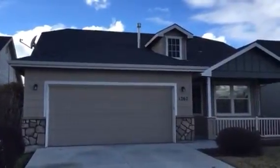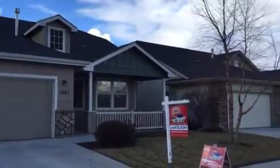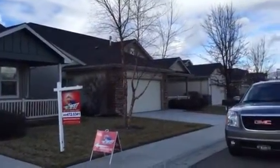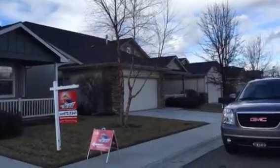Okay, this is the house at 1267 North Victor in Meridian. This is in a neighborhood of Ted Mason homes. Ted Mason is the builder who built Zither and a couple of the other ones we've looked at as well, where they've been built for older people.